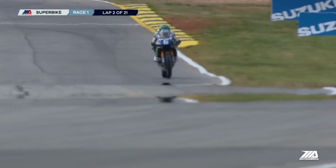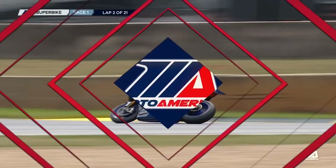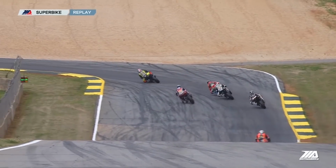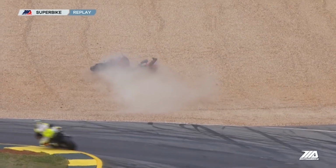As you see, Cameron Beaubier has got back up and headed off into turn 1. Bike doesn't look too bad, but you can see the rear tail section. There's a piece getting ready to come off it, and if you have another look, we can't quite see it from this angle. Oh wow, that's Cam Peterson going off at the end of the back straightaway as well.